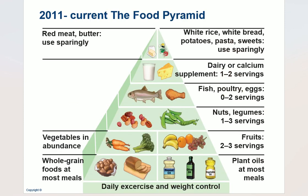So that kind of brought us to the current food pyramid. You probably don't see this a whole lot. We actually use a different MyPlate sort of grouping, but this is technically the current food pyramid from 2011 to now. Notice the flip. So here, at the top, we have the white rice, breads, potatoes, pastas, anything to use sparingly, including most of those grains that we saw in the pyramid that I grew up with. But the fish, nuts, legumes, veggies, those kind of stayed in the same realm. But at the bottom, we've got plant oils and whole grains. So the grains kind of split up between white rice, white breads, whole grains, etc.